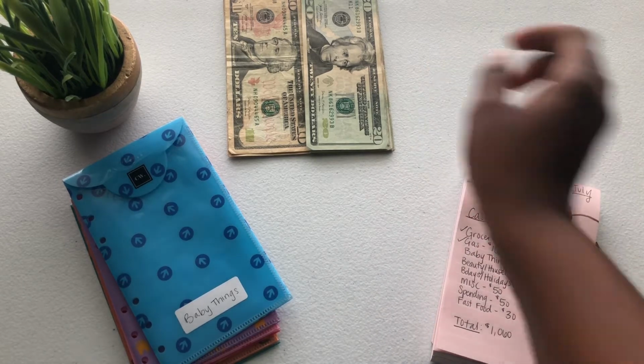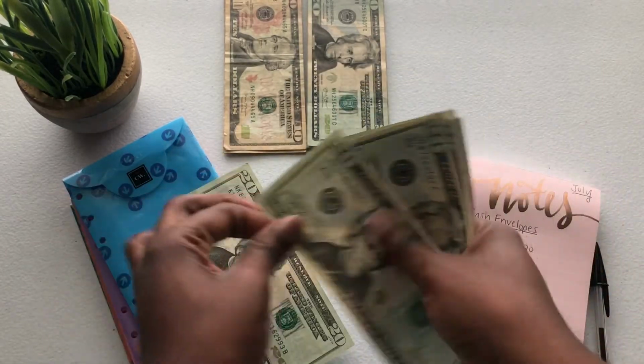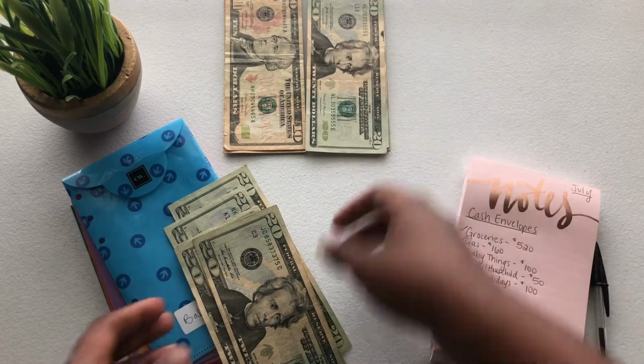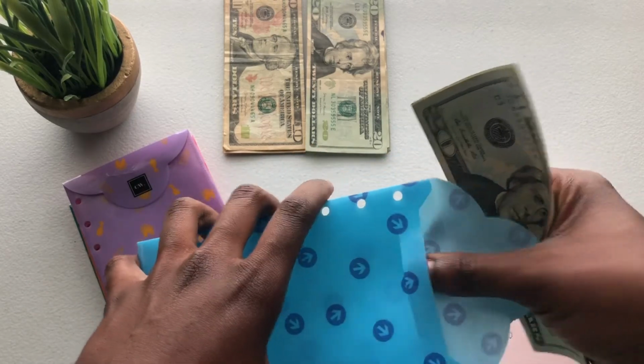So next up is baby things, and that will be getting $100, and this is for my daughter. 1, 2, 3, 4, 5. This is for diapers, wipes. I get her an outfit every now and then, just whatever she may need. You know, babies, they always need something.